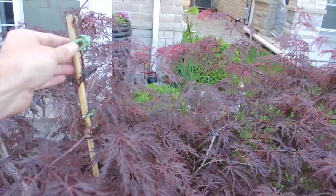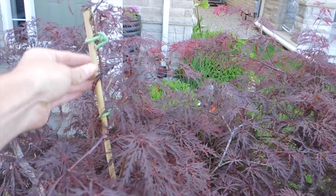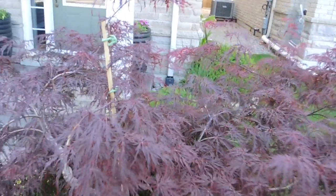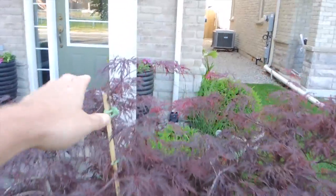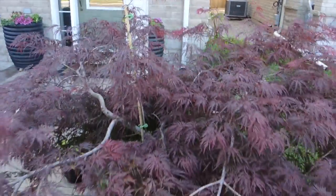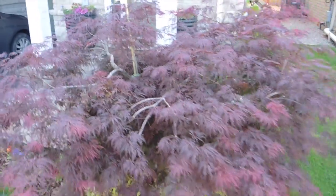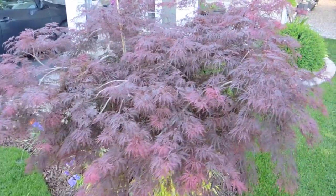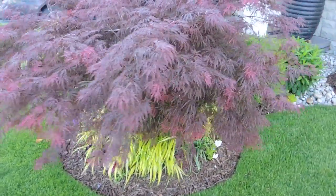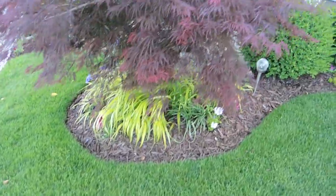So I took a bamboo pole and I've fixed it to a branch to try to give some height, and it looks like it's working. It's starting to give the height right here. So I'll keep you posted as to how that goes. And I'll also bring you in probably when I do some trimming on this plant. Again, the grasses underneath is really pretty.